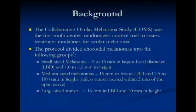So to begin this talk, we really have to start with one of the most important studies in ocular oncology. The Collaborative Ocular Melanoma Study, or COMS, was the first multi-centered randomized control trial to assess treatment modalities for ocular melanoma. Now, the protocol divided these melanomas into three categories: small, medium, large, depending on their size.